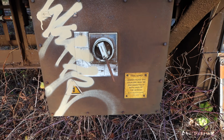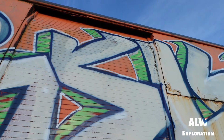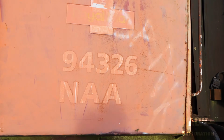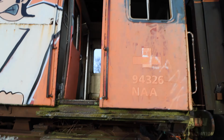Okay, some sort of electrical box, stores box. We've got big roller shutters on the side. Ah, this one actually says Royal Mail on it. So it is indeed a Royal Mail train. I think this means it's a Class 94. That one looks a bit less smashed up inside. Let's go have a look.